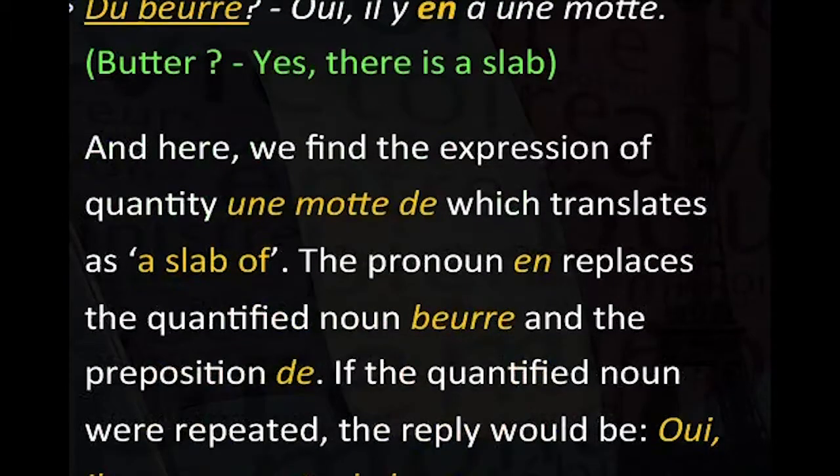Du beurre? Oui, il y en a une motte. Butter? Yes, there is a slab. And here we find the expression of quantity une motte de, which translates as a slab of. The pronoun en replaces the quantified noun beurre and the preposition de. If the quantified noun were repeated, the reply would be oui, il y a une motte de beurre.